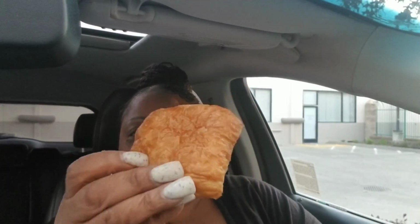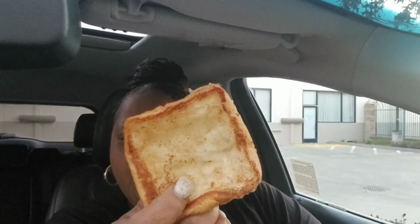About 4 bites. Their bread is so freaking soft and good, and you can smell the maple syrup in this. It has a little bit of butter. Oh my God, you can smell the maple in it. This smells so good. And then they give you real bacon, not little pieces like at Starbucks that you can see through. These are thick pieces of bacon.